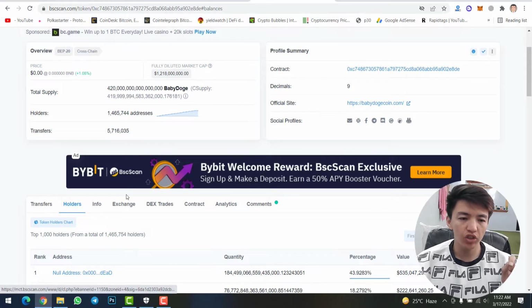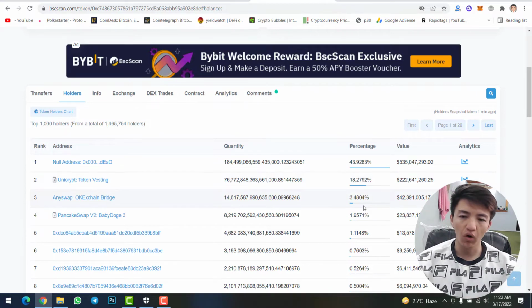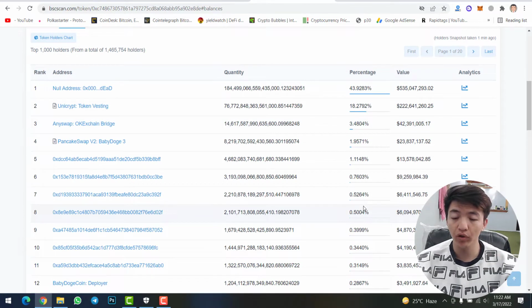If we check the holders, you can see 43.92% of the total supply is in the burn wallet. And then you can check the holders. These are all the holders of Babydoge coin, holding about 3%, 1%, 0.3%, something like this.